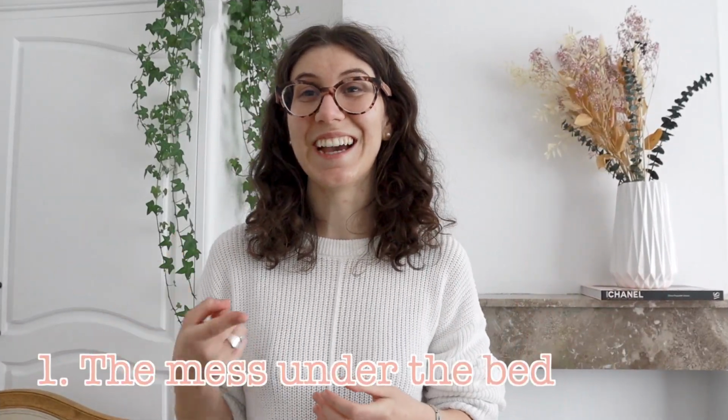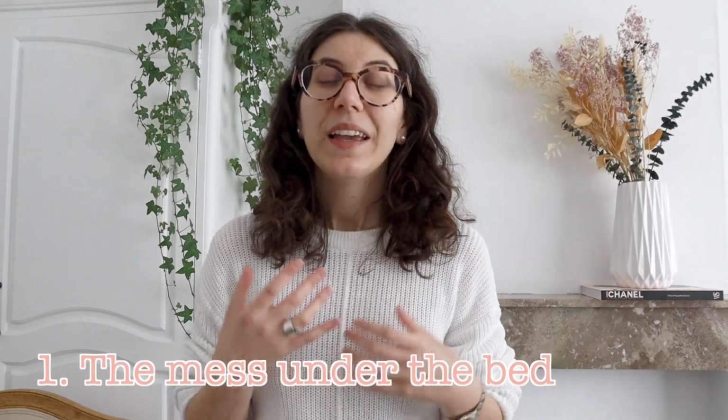Number one, I could not not mention it, and it's the under of my bed. Now, if you know me, you know that I am quite pedantic when it comes to decluttering, and I really try to declutter very responsibly and to ensure that what I declutter gets either upcycled or resold, depending on what the item is and the status. And all this, of course, takes a lot of time, which means that these items stay in my home for a long time. And guess where they are? Under my bed. It's really a mess in there.